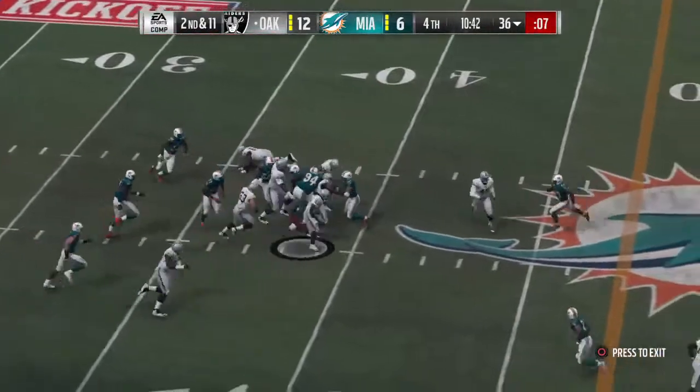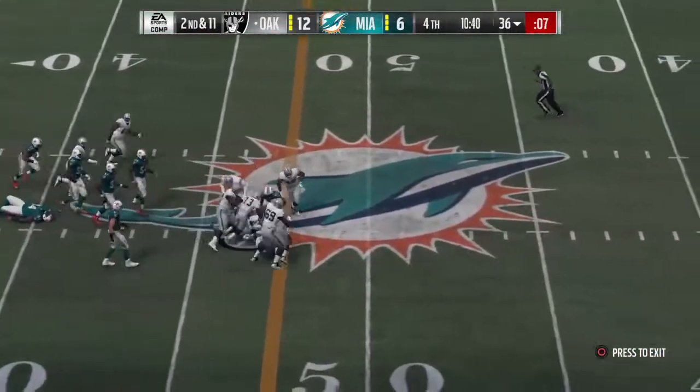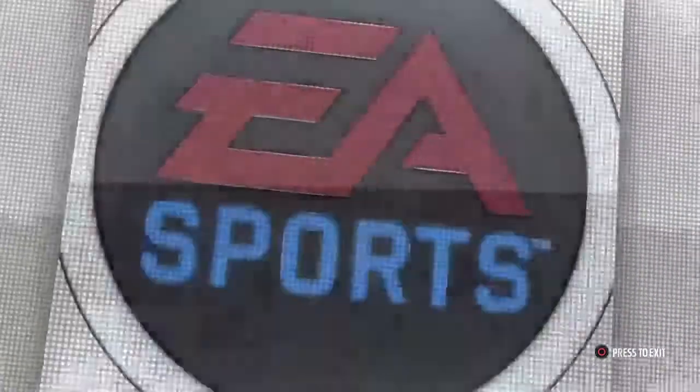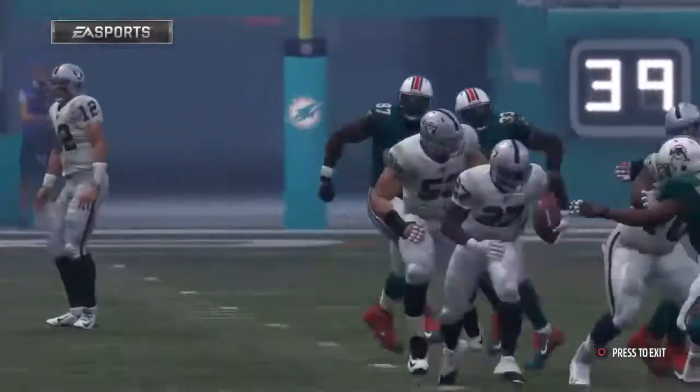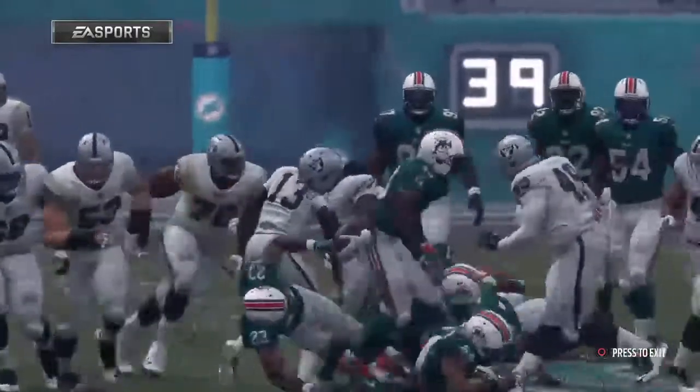Now a handoff here to his running back. And able to get this one across the 45 before he's brought down. That one will go as a gain of 11. Raiders having a 1st down as well.